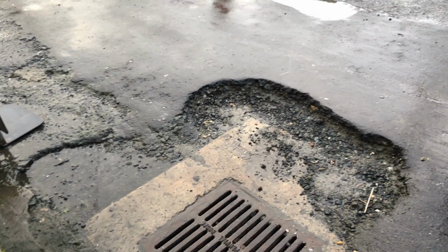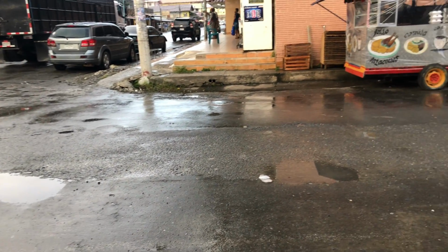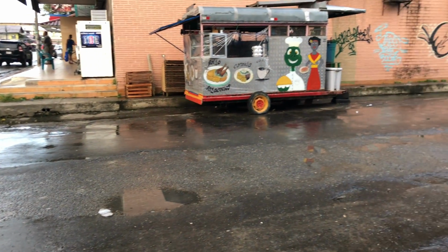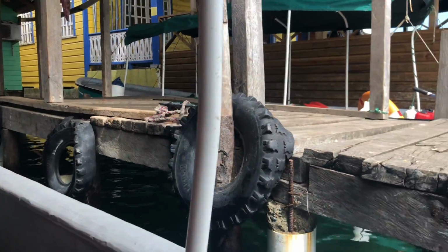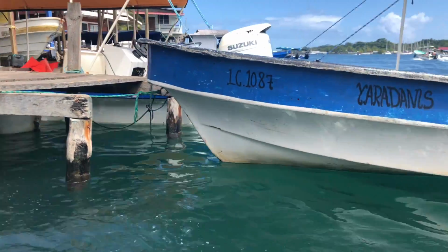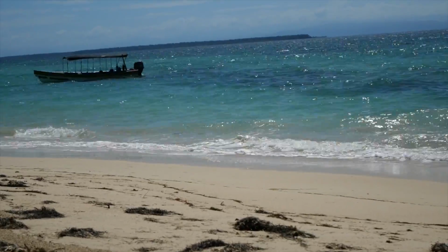Now, having cerebral palsy, I was scoping out Bocas for its accessibility, and this place is not accommodating if you have mobility issues. You might have trouble getting in and out of water taxis, but people will help you. For example, when we took a day trip to another island, there wasn't a dock or a ladder, so I had to get back into the boat, but first.